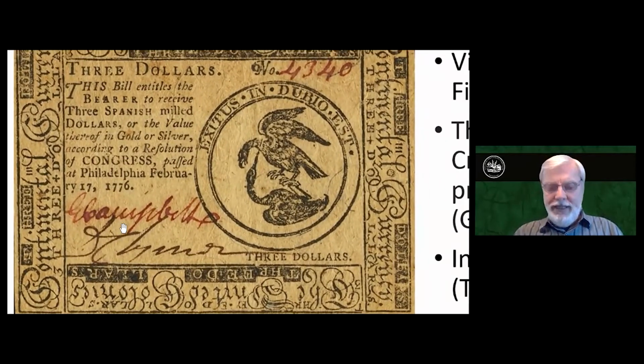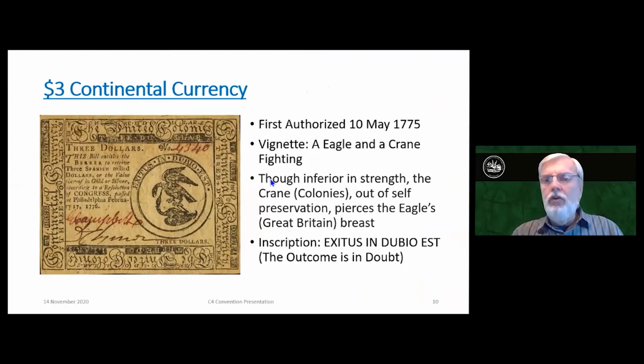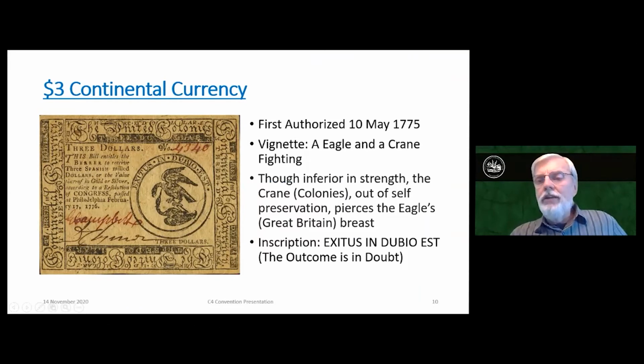Okay, so we have an eagle, which is England, a stronger bird, a predator. The United States, or the United Colonies at the time, is a heron, or a crane. The heron has a very sharp beak, and it can hurt the eagle out of self-defense. Just because it's inferior and not as strong, out of self-preservation it can hurt the eagle, Great Britain. So they're saying, don't worry that we're not the stronger bird right now. The outcome is in doubt, and we hope to prevail.